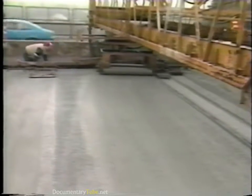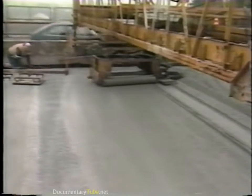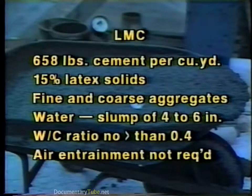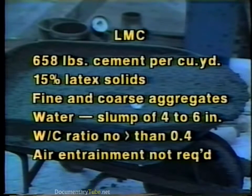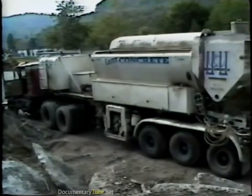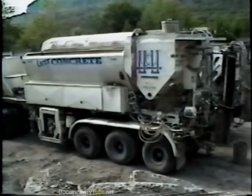Latex-modified concretes contain a latex emulsion, generally based on styrene butadiene polymer, which is added to the concrete mix. A typical mix might contain 658 pounds of cement per cubic yard, 15% latex solids by weight of cement, fine and coarse aggregates, and enough water to reach a slump of 4 to 6 inches. The water-to-cement ratio should be no greater than 4/10. Air entrainment is not required. The LMC is mixed in mobile concrete mixers and placed at a nominal minimum thickness of 1 1/4 inches.